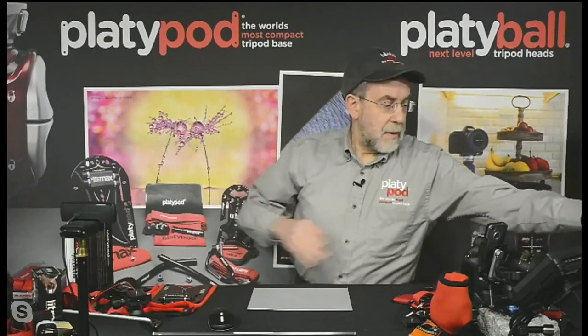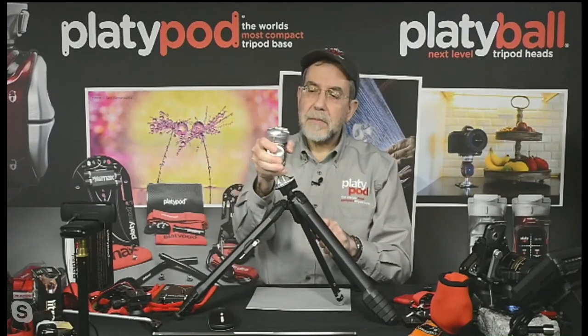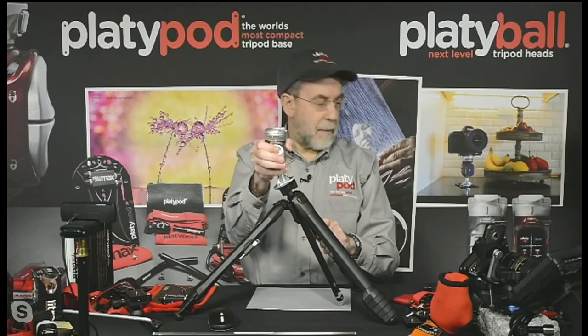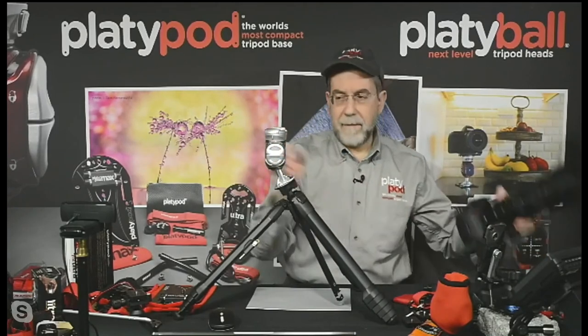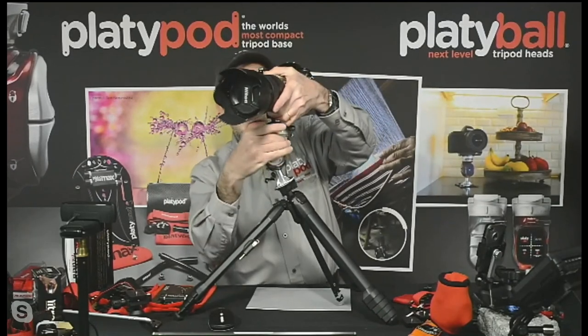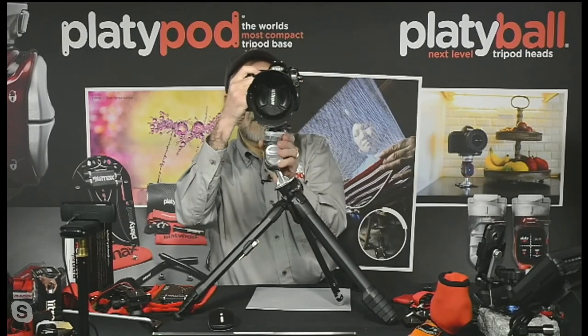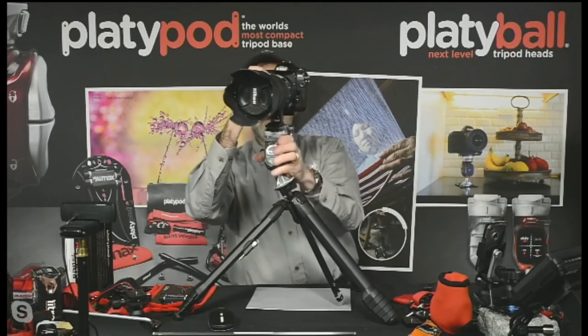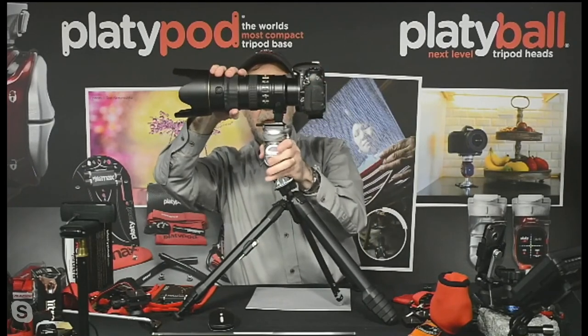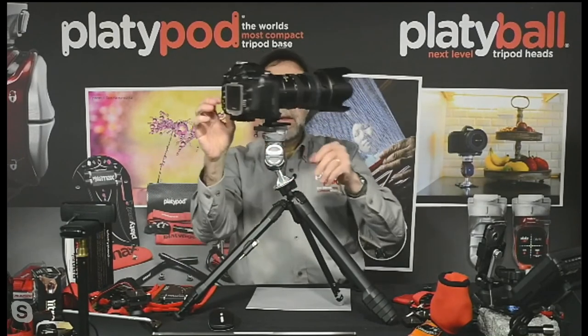In comes Platypod. Now I set up this tripod in the same fashion, again, off axis. Now with Platypod, once you level the top, let's get our camera here, and you mount this, and here we don't have any knobs sticking out. You mount it on there nicely, and let's make sure this is level. Yep. Okay, that's level. Now when you go to pan, you get an even pan all the way around.